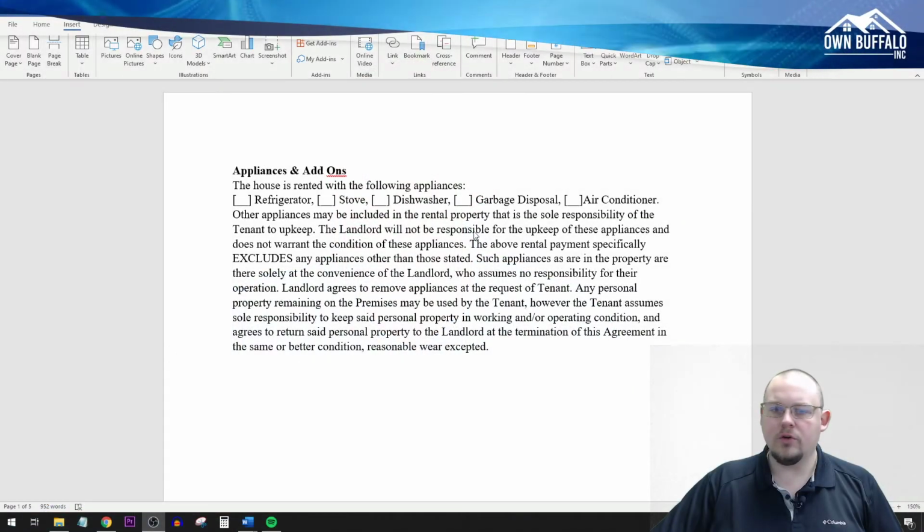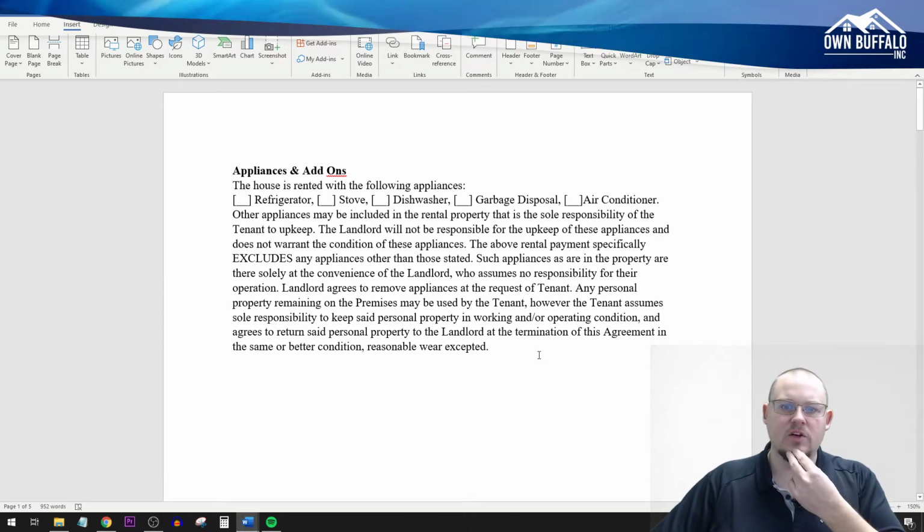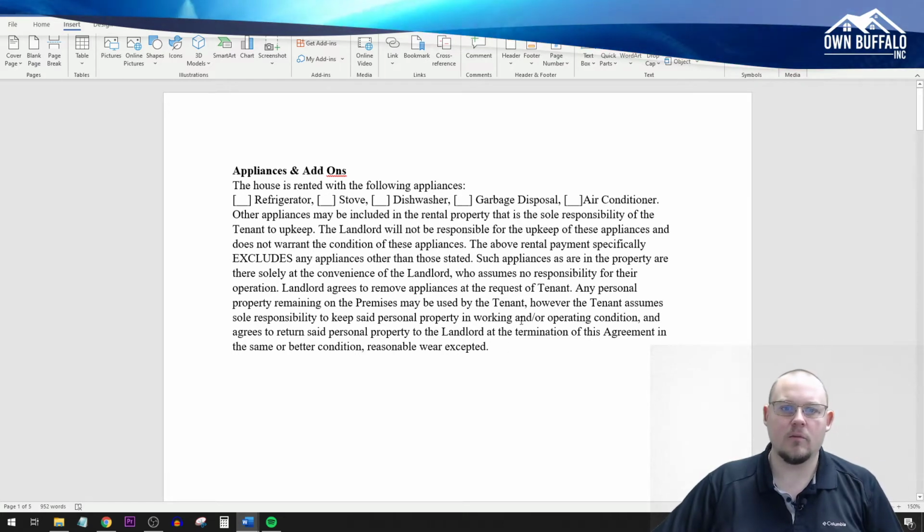So we're going to be discussing first some different lease clauses that we have in place here at our company. And I'm not going to sit and read them all to you, but I will at least show you some of our lease clauses, and you can pause them if you want to sit and read the entire thing. But I want to express why I put these in the lease, why I think that they're important to have.